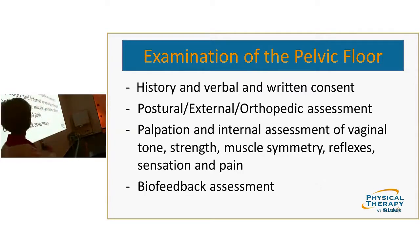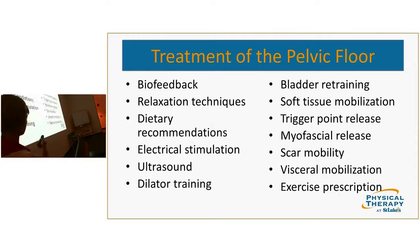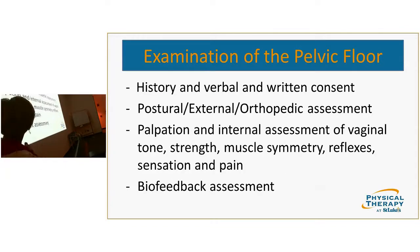And then, the internal assessment is primarily looking at vaginal tone, strength, trigger points, laxity, endurance, comparing right and left. It's very rarely the same. Usually one side is different than the other if they're coming in with some type of pathology or dysfunction, and sensation and reflexes. And biofeedback assessment is part of our examination as well.